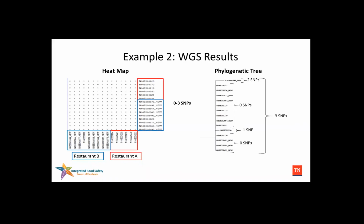And just viewed in a different way, here is the phylogenetic tree or the dendrogram. And all cases are within 0 SNP, or within 3 SNPs of one another. And most of them were actually 0 SNPs different. So highly related. I also wanted to mention that 2 of the cases in this outbreak actually ended up being a different PFGE pattern. They initially looked like pattern 4, and then they were called pattern 0163. So we might not have pulled them into this outbreak investigation if we had not already sent them for whole genome sequencing.